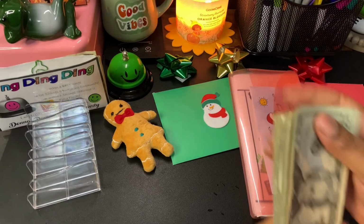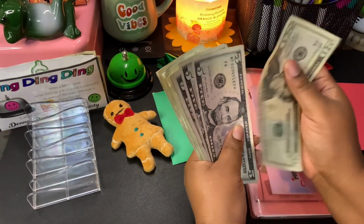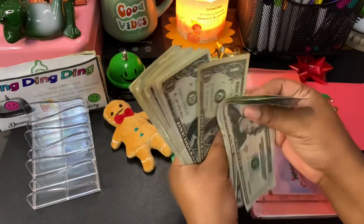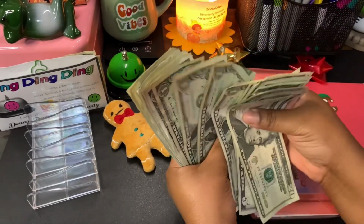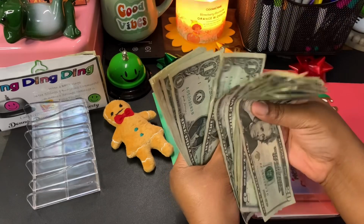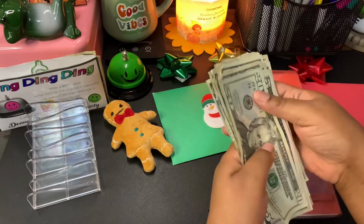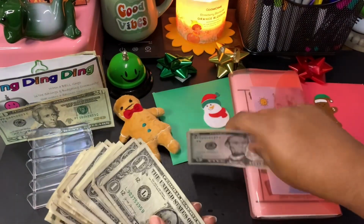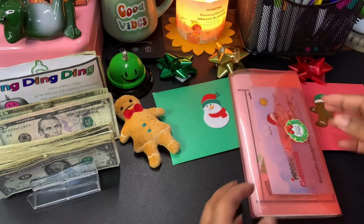Before we get started, I'm going to count the cash to see how much money we will be working with today. So let's see, we have $65. All right, so let's get the money in the cash tray. Alrighty, and let's go ahead and get started.